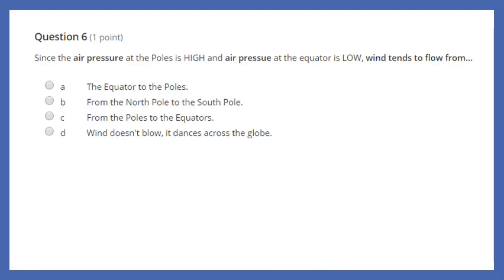6. Since the air pressure at the poles is high and air pressure at the equator is low, wind tends to flow from. All right, so let's pause here. So this is a fact. Since air pressure is high at the poles and air pressure at the equator is low. So what do we know about North and South Pole and the equator? Well, I hope that you're saying that, hey, the poles are cold and the equator is warm. So cold air equals high pressure, warm air equals low pressure.